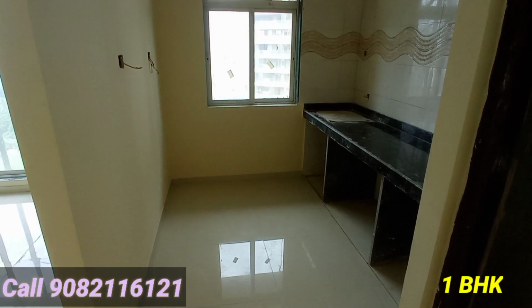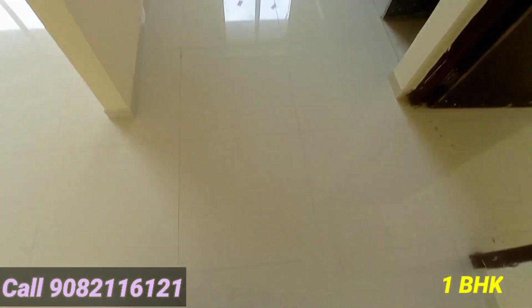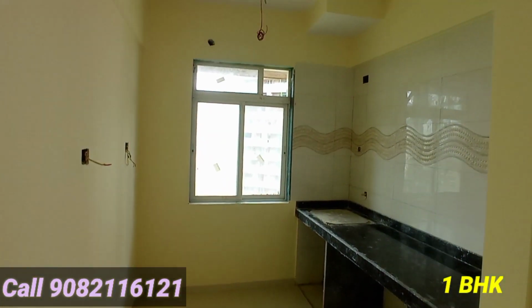Bathroom, WC, shower, sink all together. A good, lovely kitchen space, and you have a sink platform there.